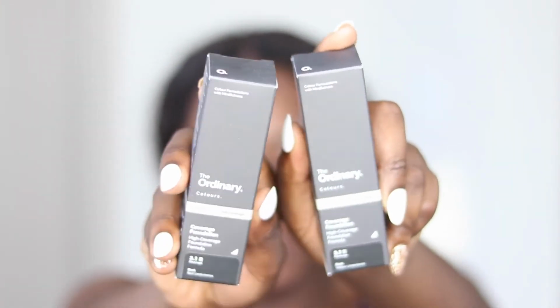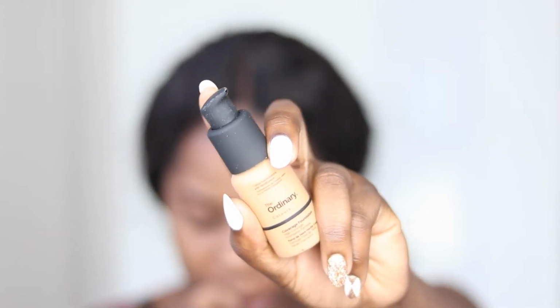I really love the packaging. It's very simple, and the container, very simple. The only thing is that this is looking a little bit too light. I don't know. I already feel like this one is going to be more my color, the 3.1R.